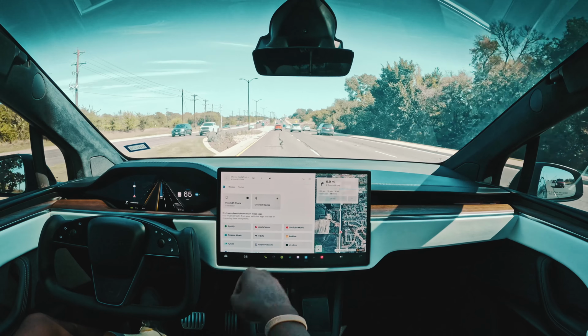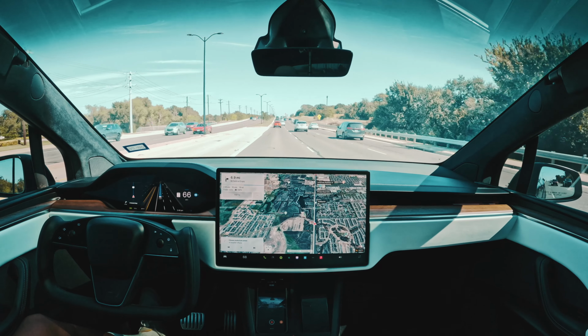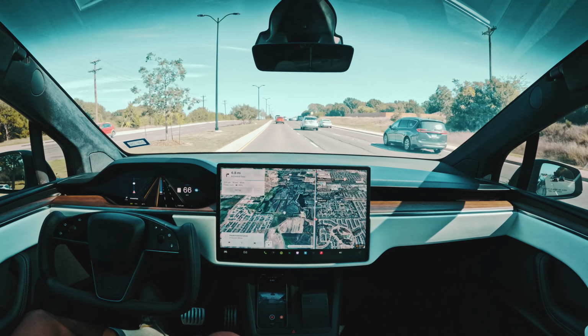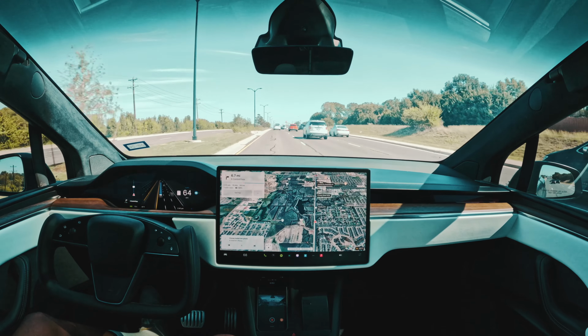Doing a quick trip, nothing too crazy here. Pretty straightforward drive, potentially a good highway and city drive mix.